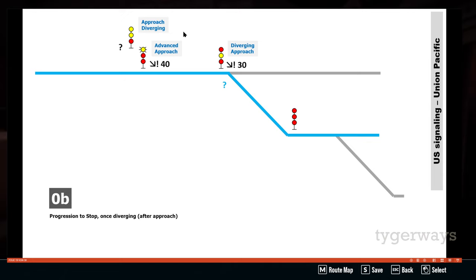What you could do, if you're designing signaling systems, you could have the topmost lamp on this signal flashing yellow over non-flashing yellow over red, and then you had an advanced approach and advanced diverging both. But this is not in the rules, so this is just me going crazy about what you could do. So I guess most probably you will get the advanced approach before you get the diverging approach here. But please tell me in the comments if you have better knowledge for this.